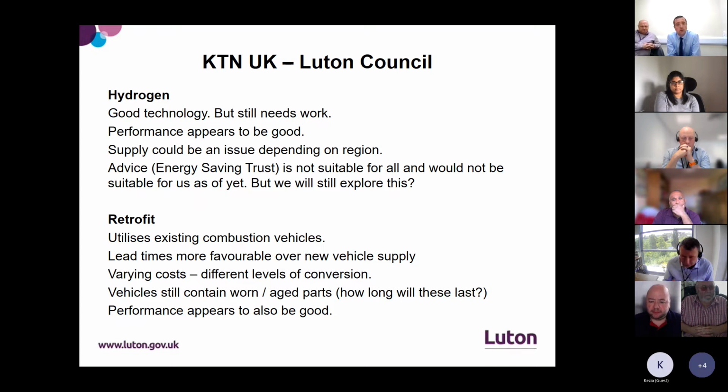Varying costs depending on the level of conversion. You know, what are we having done? What is being converted on our existing fleet is going to have an impact on the costs. But the vehicles are still going to contain the worn and aged parts. They're not going to completely revamp and rechange the whole of that vehicle. So how long are the parts going to last that remain after the retrofit? They're still going to be as old as the vehicle initially.